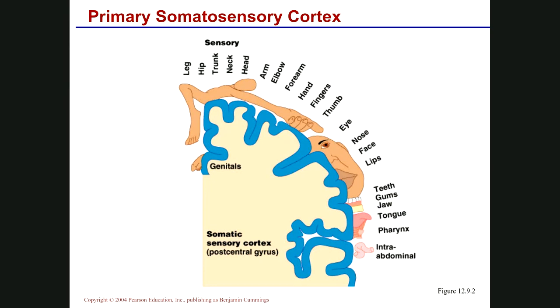But it doesn't have anything to do with the size of a body part. This time it has to do with how sensitive that body part is. How much sensory information can you gain from that body part? And so the bigger the body part on the map, the more brain that's devoted to it, the more sensitive the area is. Now, if you look here, you'll see genitals here.